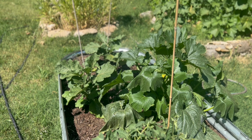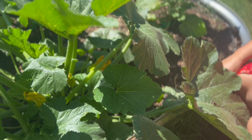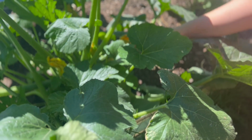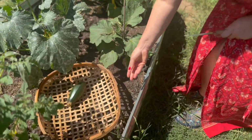Our garden has begun producing almost daily. I've been able to come out here and pick squash and zucchinis for meals. This is one of my favorite parts of summer, cooking directly from my garden.